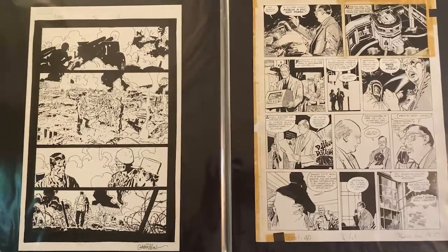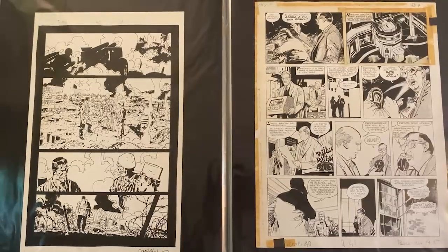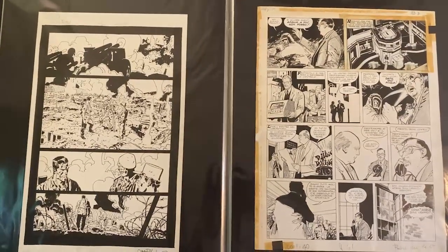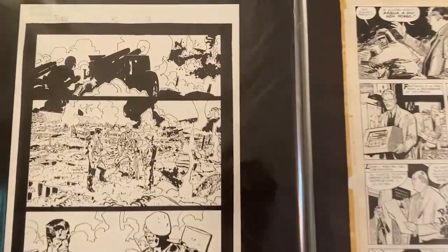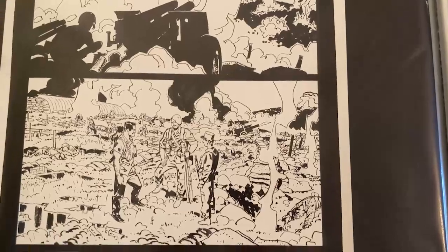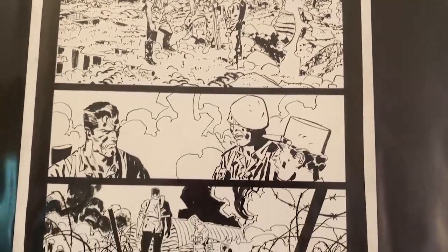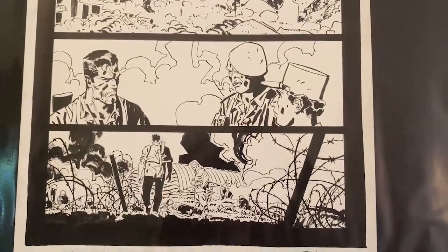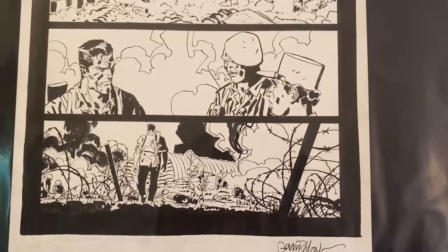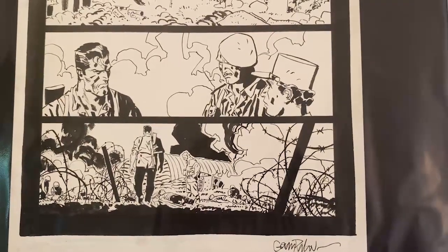We have a Goran Parlov Fury Max page and a page from an Italian comics magazine by Alberto Brescia. Lots of cool stuff going on in this page, but I was particularly drawn to this final panel. It's a very cool cinematic shot of Fury and his allies looking over some of the fallout from the battle they were in.